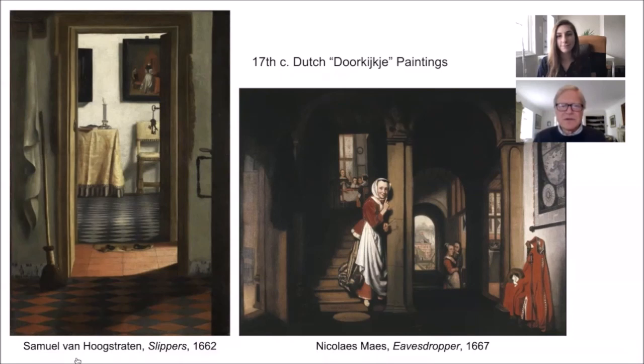I love your examples of the Hoogstraten and the Maes. When I look at the Nicolaes Maes, I think of Velázquez's Las Meninas from around the same time, where you look across the gallery where the artist is painting, and you have the Infanta and her attendants around her, and then, mirrored from the back, you see the king and queen entering the room. So it's like a stained glass window in the stories that are sometimes depicted. One scene gives you multiple stories, and it's almost an archaic kind of thing. It's like what they did in Hollywood in the 60s with split screen, so you can see several things going on at the same time. You get that here.